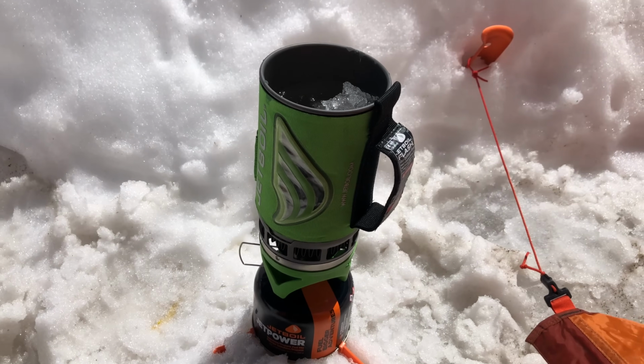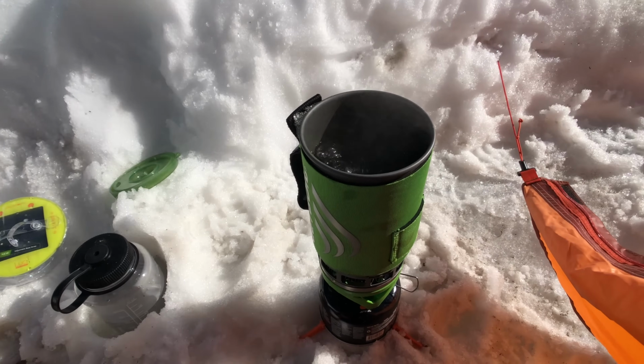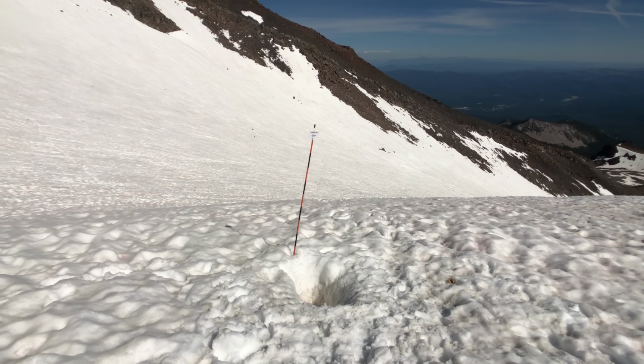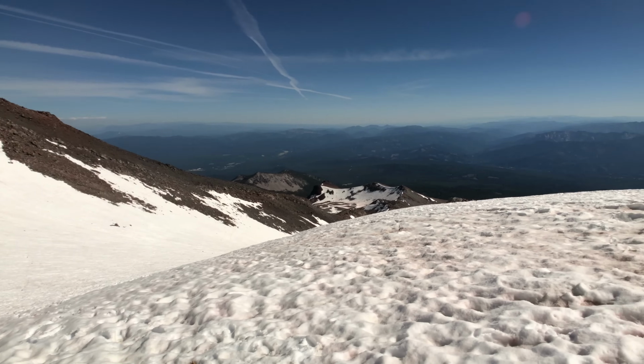Water is the next order of business, and it takes forever to either boil it or melt it so it can go through your filter. I recommend getting started on this early. In case you were wondering, there is a bathroom. It's not a bad place for a bathroom either.